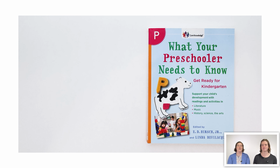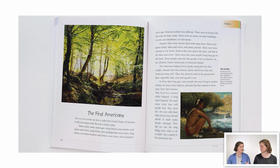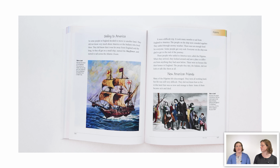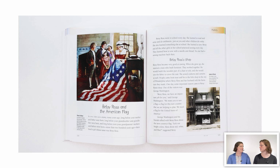Okay, next up we have what your preschooler needs to know. And we consider it language arts because it's a beautiful anthology with a lot of different pieces. This is going to be the literature component of your pre-K. But it also is going to include a number of different subjects like history, science, music, and whatnot. This is just a fun book to sit and read together.